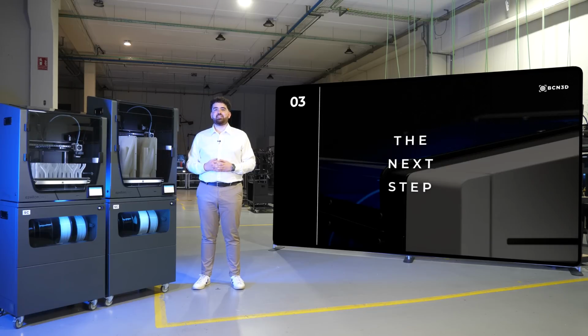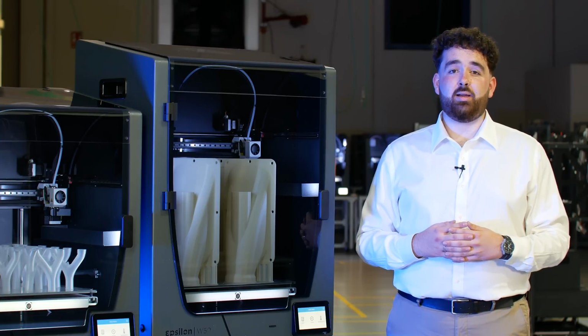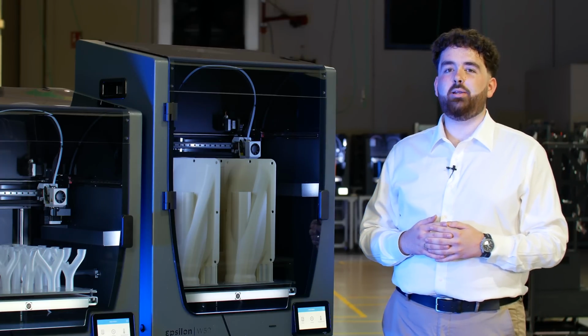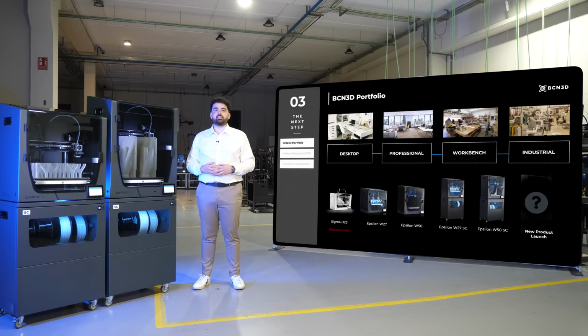Let's talk about the next steps for BCN3D. We can see from the data from our customers that the most commonly sold and purchased printer from BCN3D is the W50 Smart Cabinet Bundle. This is the solution that has the most production capacity and the biggest printing chamber. This data shows that customers are ready to take that next step. And that next step is an industrial 3D printer.